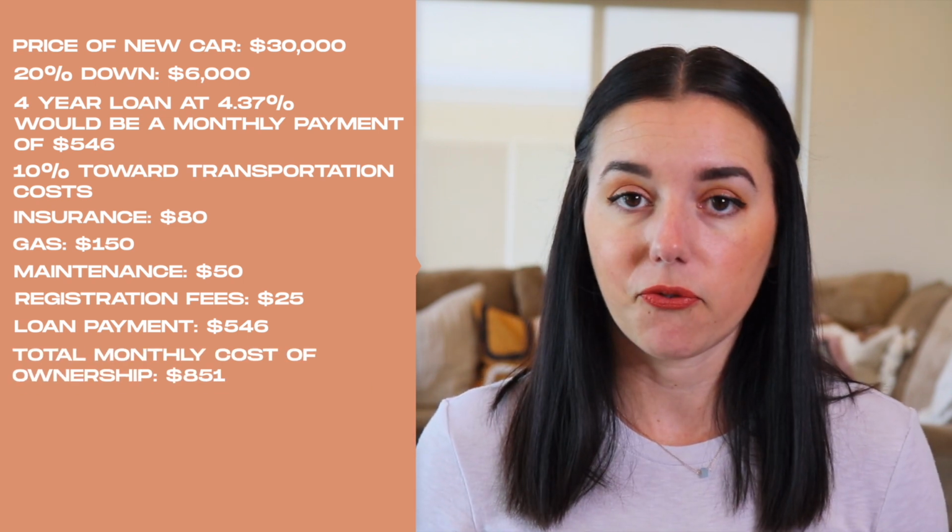In order to afford a car based on this 20-4-10 rule, you would need a monthly income of about $8,510 per month, which is probably not even something you can consider, and that's also factoring in all of the other basic monthly expenses that it takes to live your life. So if you're not into that idea, a lot of people want to go into leasing a car. So should you lease a car versus this 20-4-10 rule?